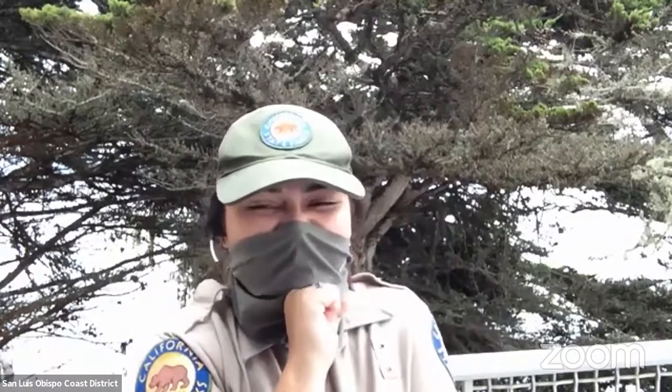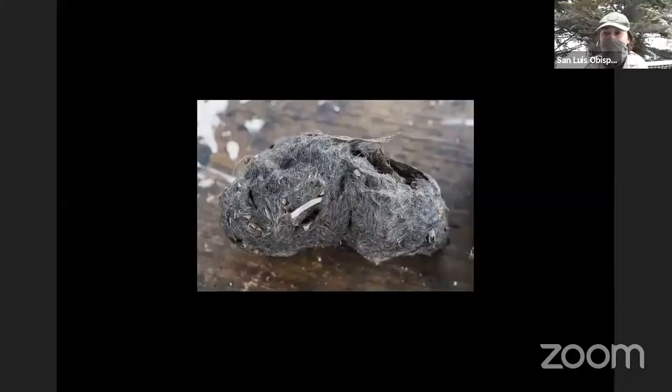Might be a little bit gross. They cough it up. They throw it up. Something called an owl pellet. It's basically just a fancy word for owl throw up. Whoa. It's kind of like a cat coughing up a hairball.